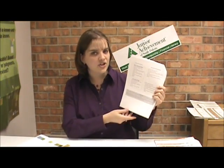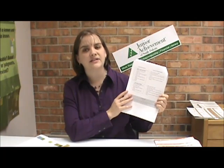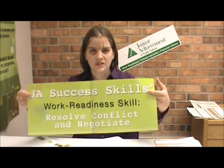On page 27, you will see the skills for the day, which are to resolve conflict and negotiate, and to convey ideas in writing. The materials you are going to need for this activity are the Resolve Conflict poster, as well as the scenario cards.